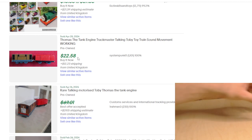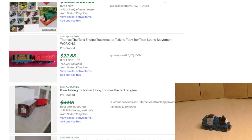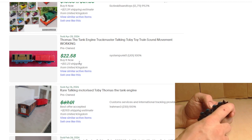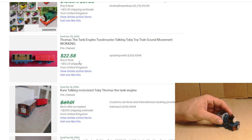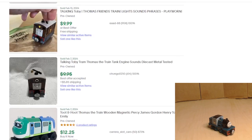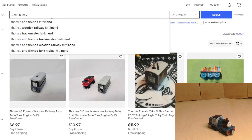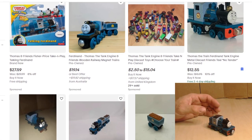Alright. Moving on. And we got Ferdinand. I know this is Ferdinand because I just got one of these maybe 4 or 5 days ago, and I thought it was the same one. So I looked it up, and we're probably going to see my listing of the other one when we dig into this. Mine that I just listed was 2012. This one is a 2013, and they are different. That's my listing of the other one.